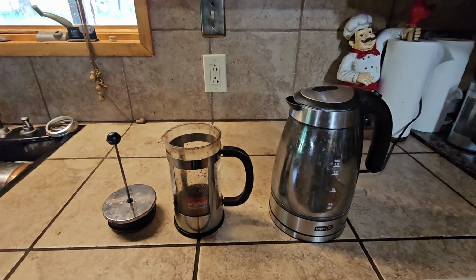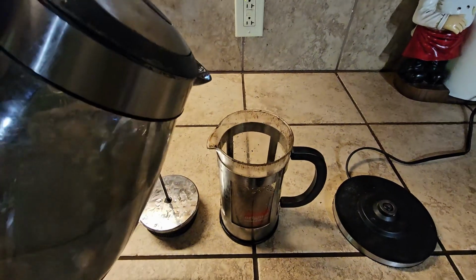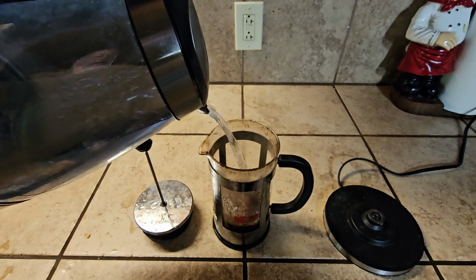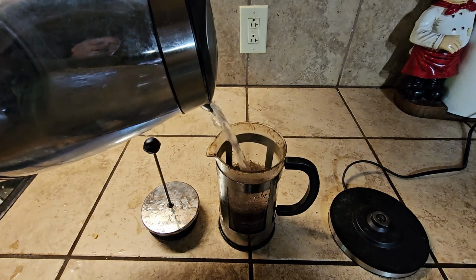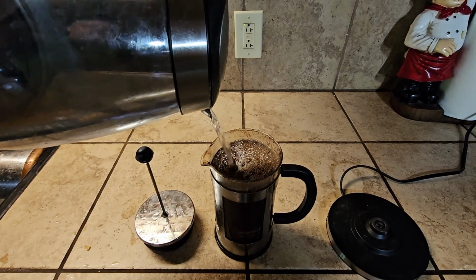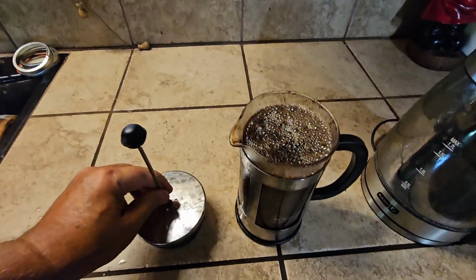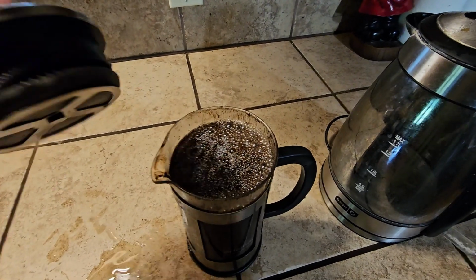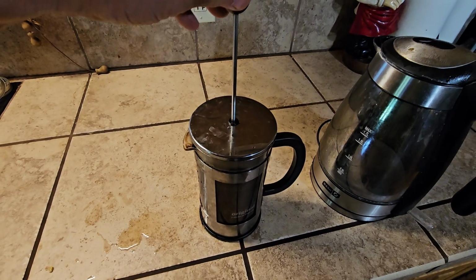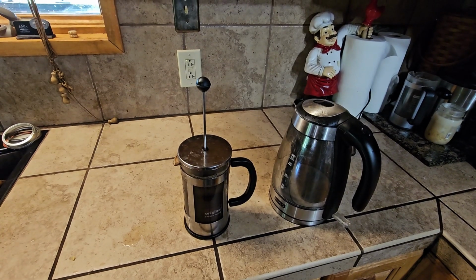All right, she's ready to pour. I tell you what, this way makes some extremely hot coffee. But one thing about it, it brings all the flavor out. If you've never used one of these French press systems here, it's pretty nice. Just fill it up, put it in there, push your handle down a little bit, let it steep for about 5 minutes, and you'll have a great cup of coffee.